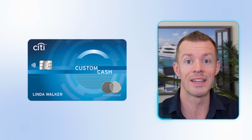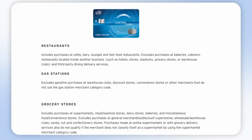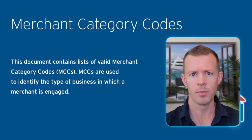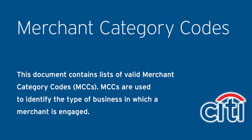If you want some more insight about what's really going on here, just look over to the Citi Custom Cash's fine print, because Citi does a great job of outlining this type of stuff. When you dig into the terms here about what counts, for example, gas stations, they say that it excludes gasoline purchases at warehouse clubs, discount stores, convenience stores, or other merchants that do not use the gas station merchant category code. And what are these mysterious merchant category codes, or MCCs for short? Well, Citi has a 30+ page PDF all about them and says that they're used to identify the type of business in which a merchant is engaged.